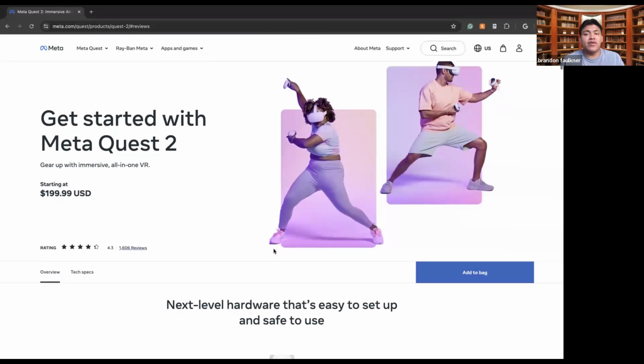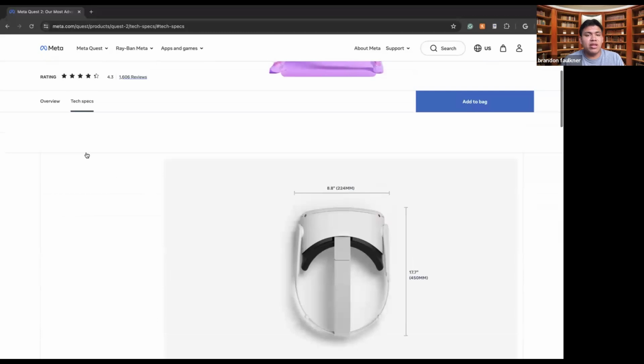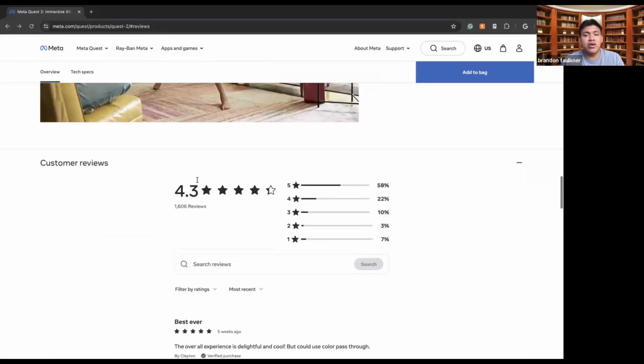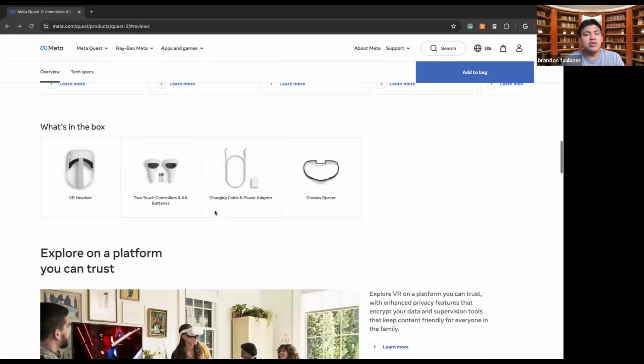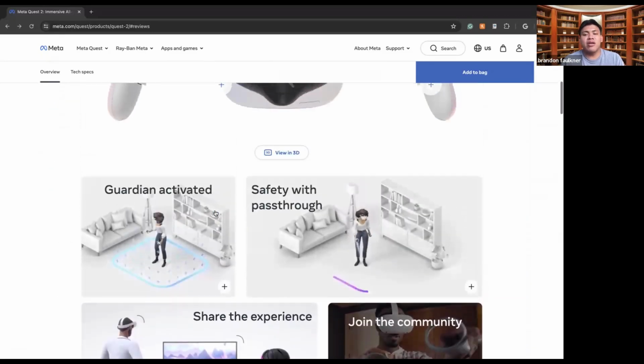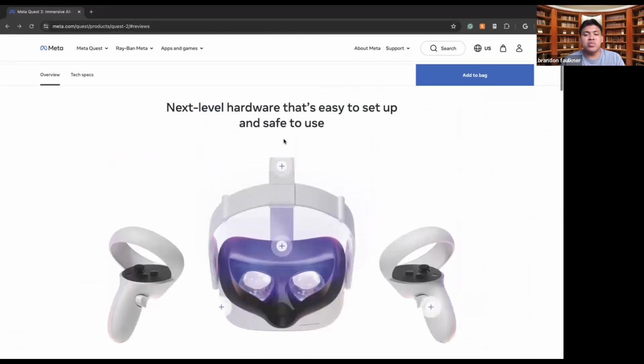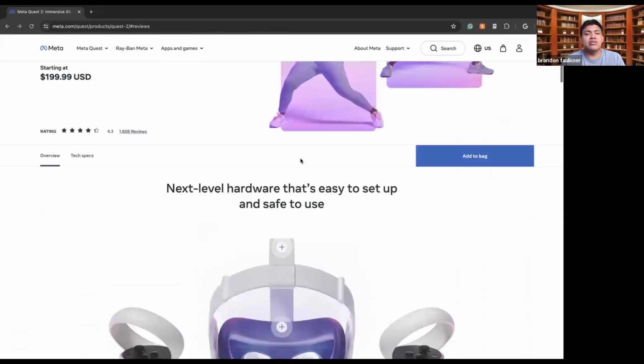So you can read the reviews, you can see them. But what people typically just do is buy it because they already know that it's reliable. They've seen their friends use it, they've heard about it. Maybe they watch somebody like me give a presentation about it. MetaQuest essentially just allows you to explore the world of VR and get started.